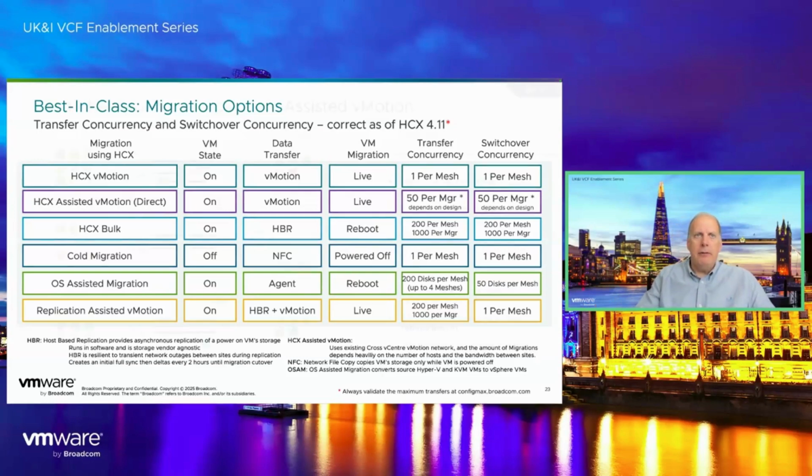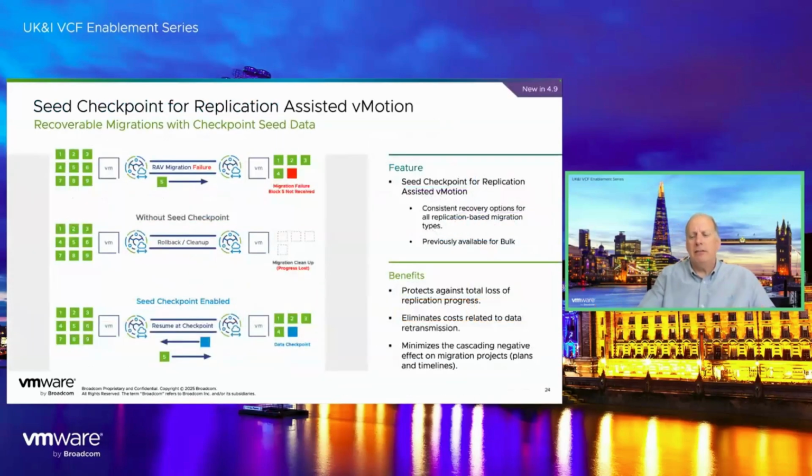Very quickly, what we talked about is checkpoint and what happens when the copy fails. If you're copying over a slow link, do you really want to start the copy again? No. So checkpoint provides that ability. It's on by default for bulk, but you can specify whether you want to use it for replicated assisted vMotion.